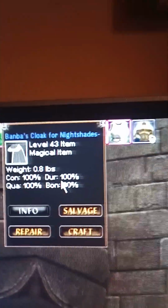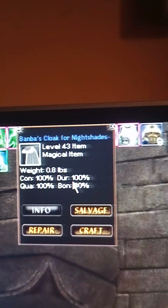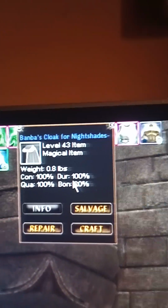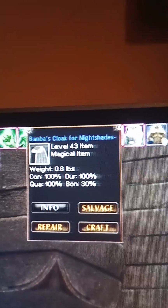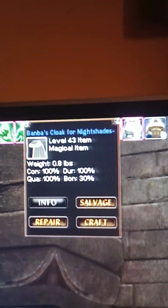The first one is a cloak that I just did a side quest for, for an NPC named Banba. She is a furbolg in the rear section of Half on the outside of the wall. It's a short quest. You only earn like 20 gold. In this particular case, she made a cloak for my Nightshade because I'm using a Nightshade.